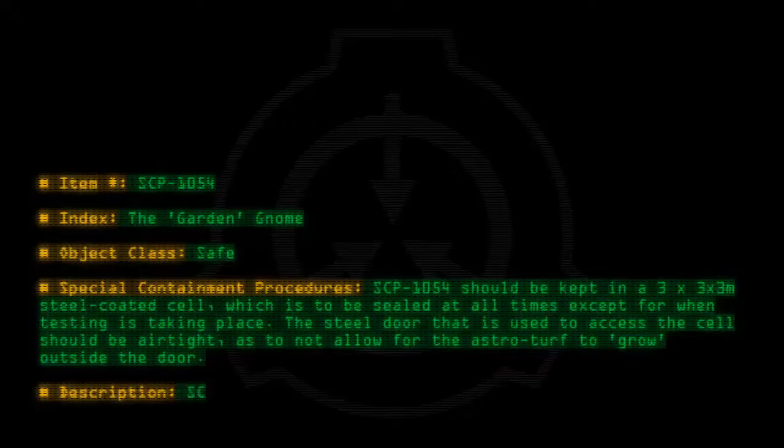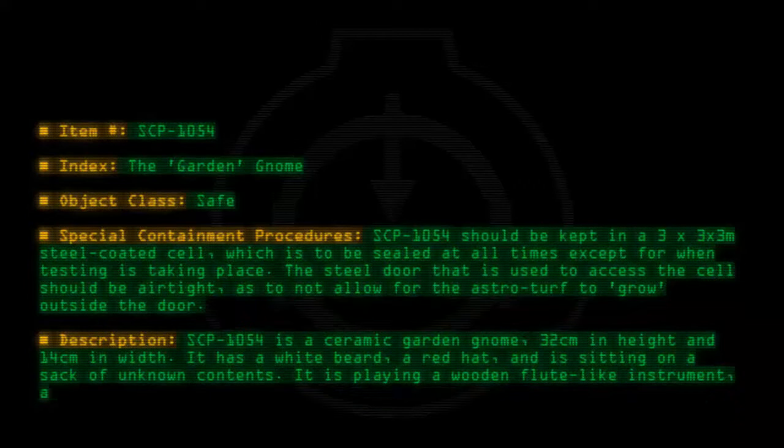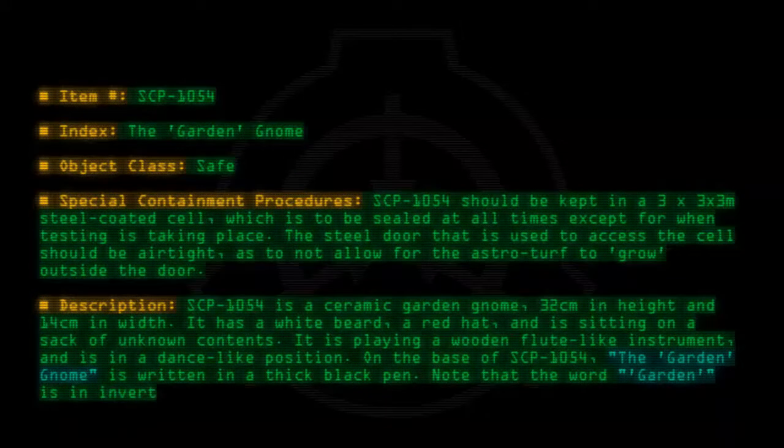Description: SCP-1054 is a ceramic garden gnome, 32 centimeters in height and 14 centimeters in width. It has a white beard, a red hat, and is sitting on a sack of unknown contents. It is playing a wooden flute-like instrument, and is in a dance-like position. On the base of SCP-1054, "The Garden Gnome" is written in a thick black pen. Note that the word "garden" is in inverted commas.